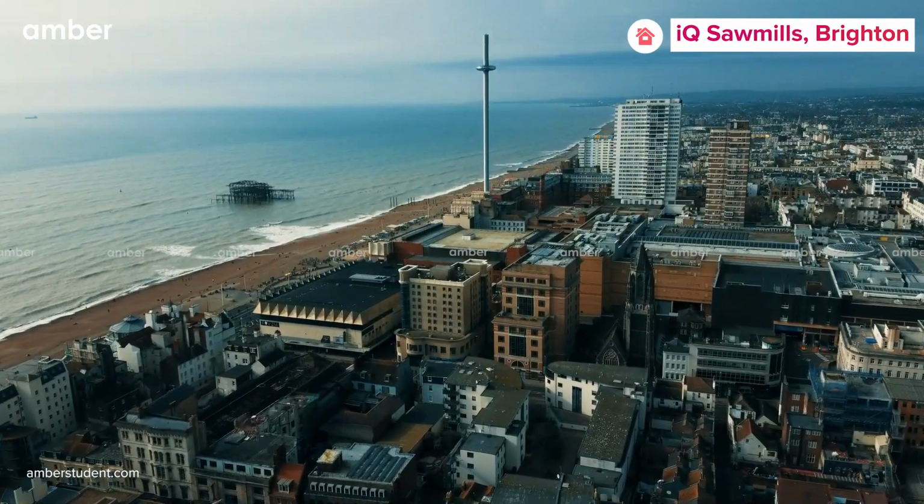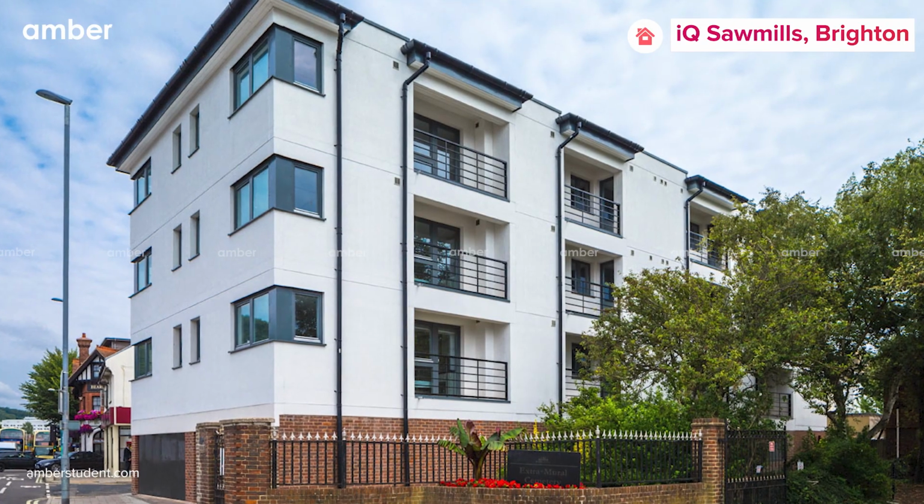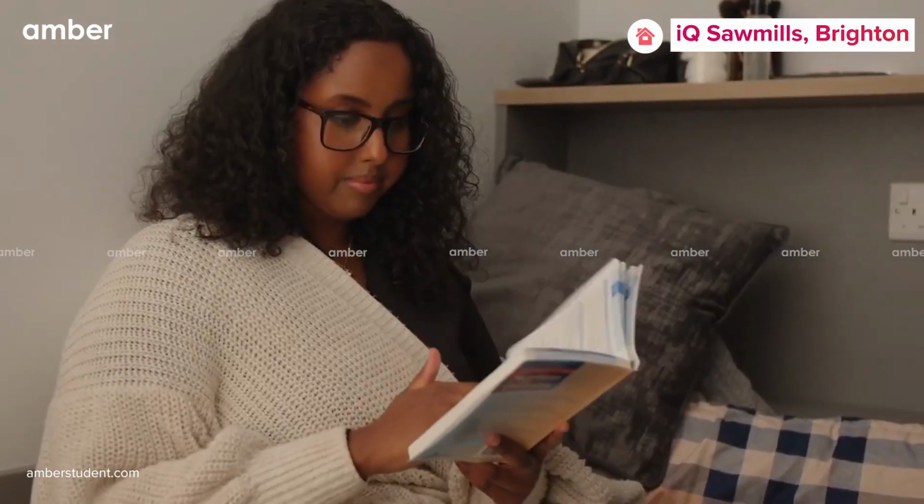All things bright and beautiful meet in Brighton. And for international students around the world, life at the IQ Sawmills student accommodation is brighter still. Make way for a cozy abode.